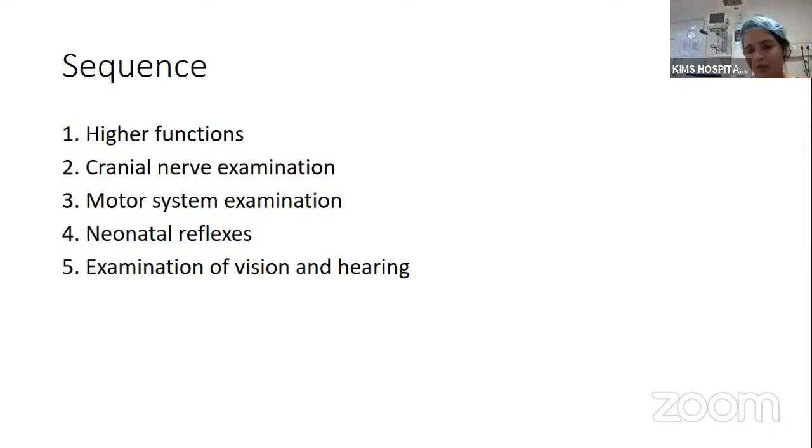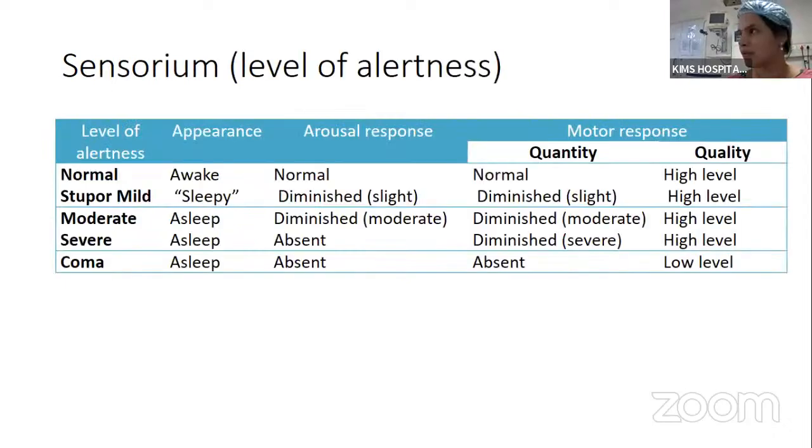It is important to know that it is difficult to assess some parts of the examination in a newborn, particularly the cerebellar assessment, the sensory system, etc. But there are some other aspects which are very essential in neonatal neurological examination, particularly the tone assessment, assessment of vision, assessment of fundus, and assessment of the neonatal primitive reflexes. So with that brief introduction, we shall begin with a brief orientation of the first part of neurological assessment, which is higher mental function.